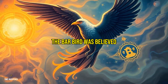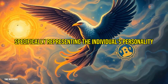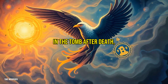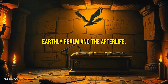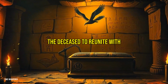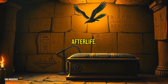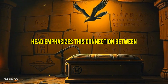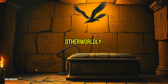The Ba bird was believed to be one of the many aspects of the soul, specifically representing the individual's personality and unique essence. While the physical body remained in the tomb after death, the Ba was thought to take flight, traveling between the earthly realm and the afterlife. This ability to move freely was crucial, as it allowed the deceased to reunite with their body each night, ensuring their continued existence in the afterlife. The Ba bird's depiction as a bird with a human head emphasizes this connection between the mortal and the eternal, blending the familiar with the otherworldly.